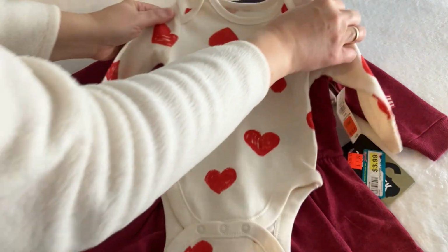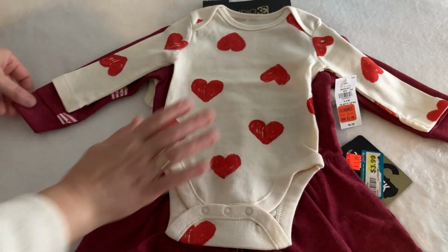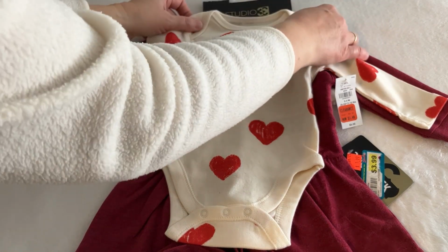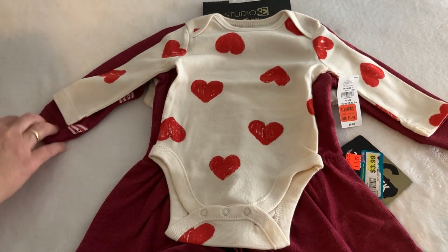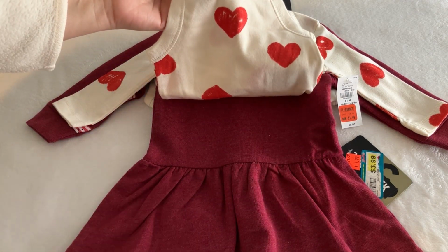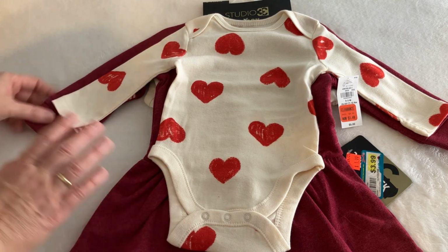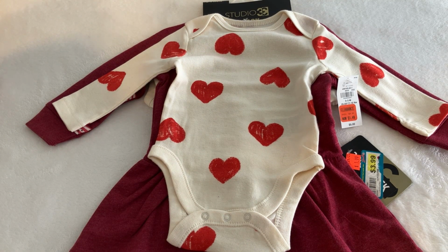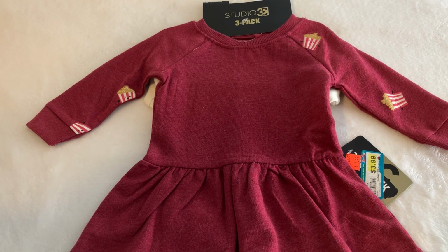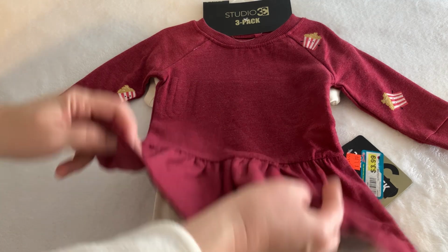It's not 0 to 3 for sure. And that was the smallest one. So this is 0 to 3. And you can tell this is much longer. And that is supposed to be like a top. I don't know, maybe a short dress. But I think that will be good for 6 months. I don't think that will fit Joy, who is wearing size 12 or 6 to 12 most of the time, but I will check that.